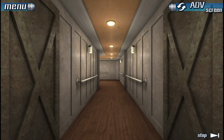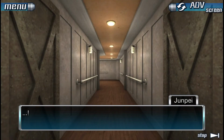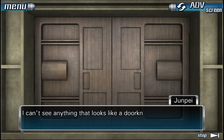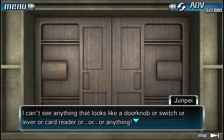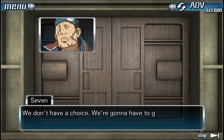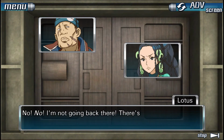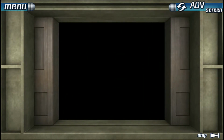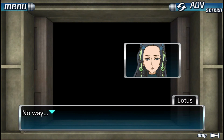So what are we gonna, isn't this the chapel, right? Are we coming up on that? What the hell is this door? I can't see anything that looks like a doorknob or switch or lever or card reader or anything. How the fuck are we supposed to open this? We don't have a choice. We're gonna have to go back. No, I'm not going back there. There is a murderer back there. But I don't see any other doors. Oh, it's just that easy. They just open. Dude, those doors are thick. That thing's like a friggin' hydraulic press, dude. It opened by itself. It's an automatic door?